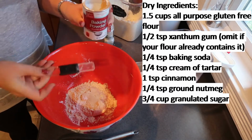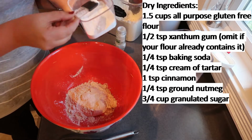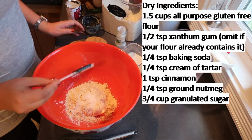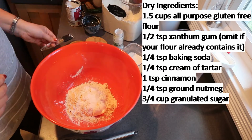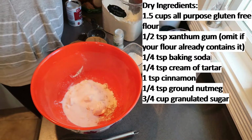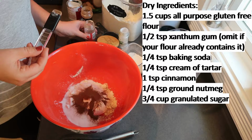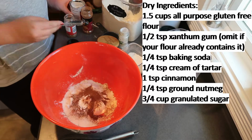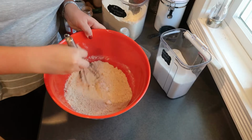So I'm first going to be adding all of the dry ingredients, and as you can see here, I am using gluten-free flour. So just make sure to be careful to read the label on your gluten-free flour to see if it already contains xanthan gum, because if your flour blend already contains it, then you are not going to want to add any extra. That is going to have you end up with super gummy donuts, which we most definitely want to avoid.